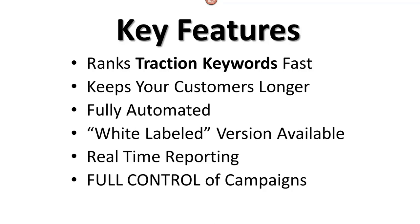If you're doing SEO for customers, one of the biggest key features here is it's going to keep your customers longer because your work is actually going to work for them. It's fully automated. Once you set it up, it's doing its thing in the backside, all on autopilot.